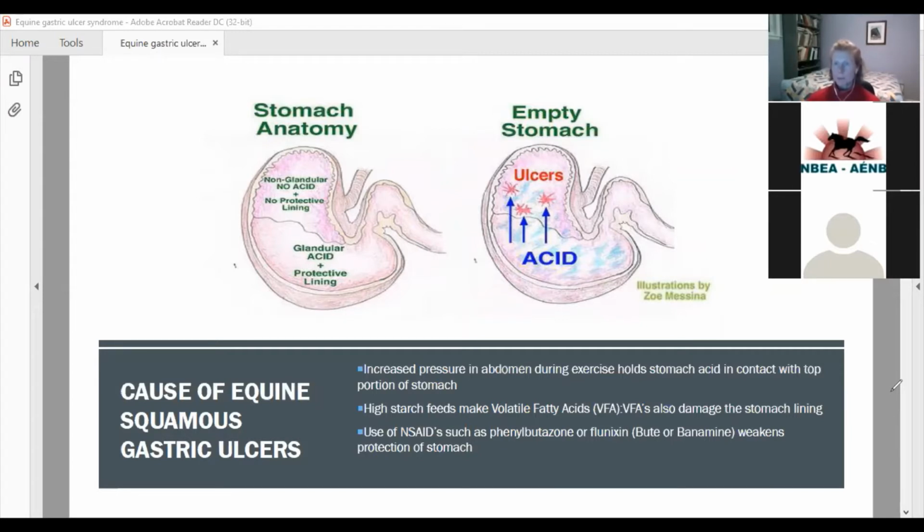Now, I made a reference before about how you or I having a big meal and then exercising would be uncomfortable. With horses, you wouldn't want to feed them a huge grain meal right before you go out and exercise them, but having a little bit of forage in their stomach does help protect that top part of the stomach with increased abdominal contraction. Just a little forage meal can really help make an extra protective layer for that top part of the stomach.